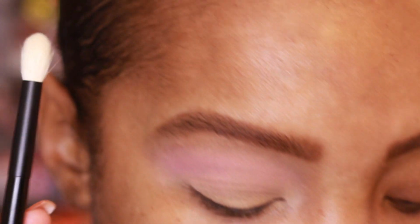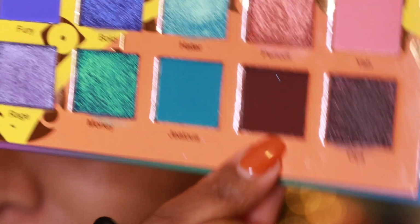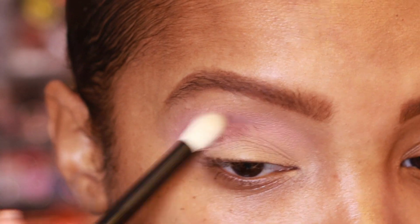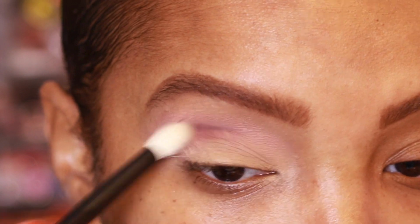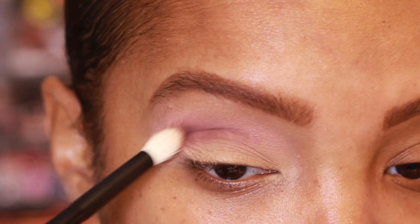Lighter blending brush, Rephr number 15. Going to go in with the shade ASAP, which is a dark brown. So let's see how this looks. And I'm going to start right here. Ooh, that's actually really pretty. It looks nice with the pink, and I'm just going to blend the two in together.